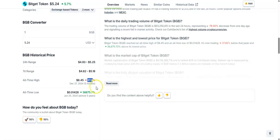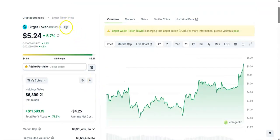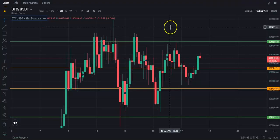So yeah, I mean, if you're looking for a safer coin, this is number 29 in all cryptocurrencies, guys. So I would say this is something as safe as BNB or Solana, Avalanche, things like this, guys. This is a very big exchange, so it has a good reputation, I think, as well.